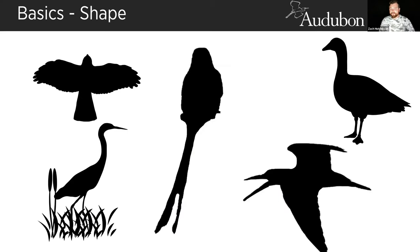It's critical. So if we start with something like shape, okay, which was our first step there on the rainbow walkway, you may not be able to identify all these to species, but some of them you might, okay? You can at least maybe tell me, hey, well, there's that weird goose again, right? Maybe that bird over there that's in the cattails, some sort of heron or egret, okay? That's using the shape to narrow down your identification, okay?